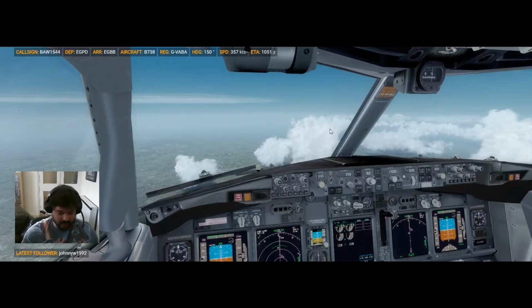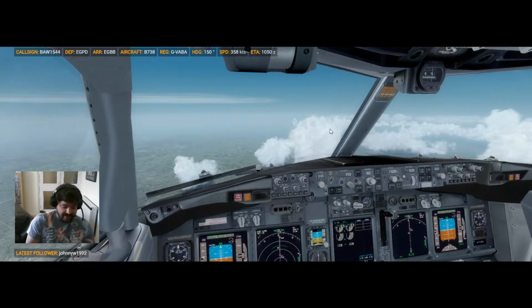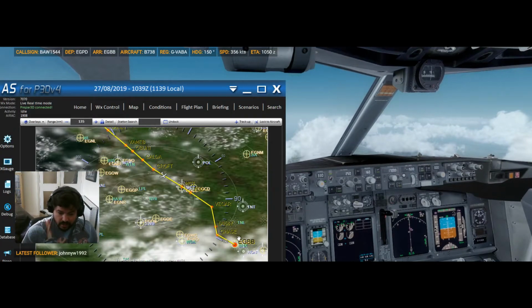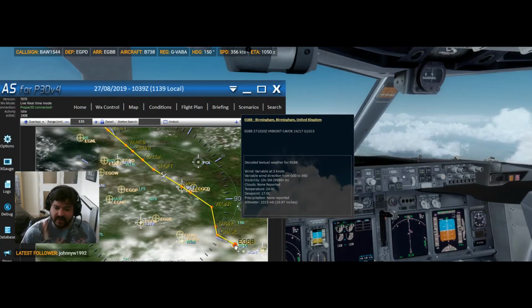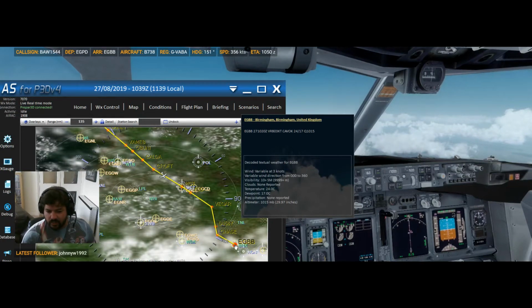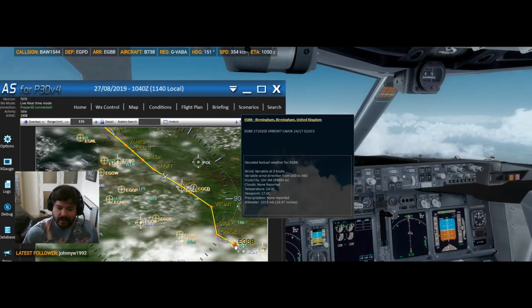Not even near that. Okay, well, we're going to have to start our approach, our descent checklist now. We have retrieved the airport information. Let's see here. Winds variable at 3 knots. Visibility 10,000 plus. Scattered none reported, so that's cool. Dew point 17. Temperature 24. 24 today. And there we go. That's that.